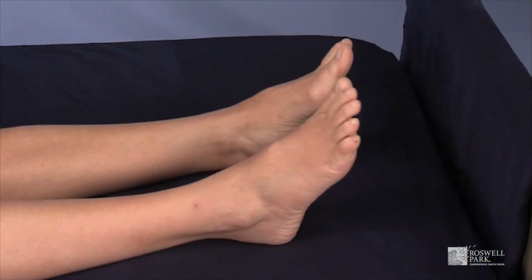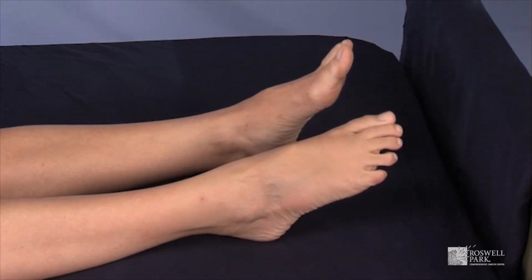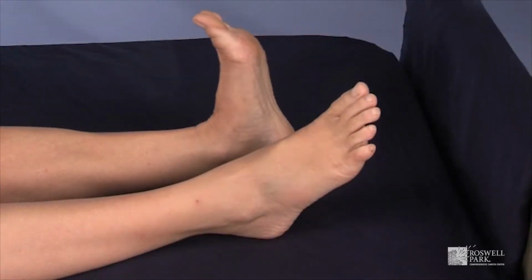With your legs straight, first point your toes down, then bring your toes up towards your head. Do this exercise 10 times every hour with one foot and then the other foot.